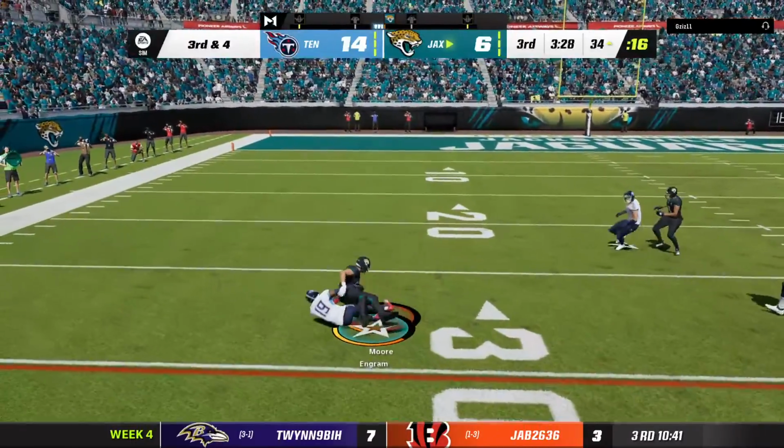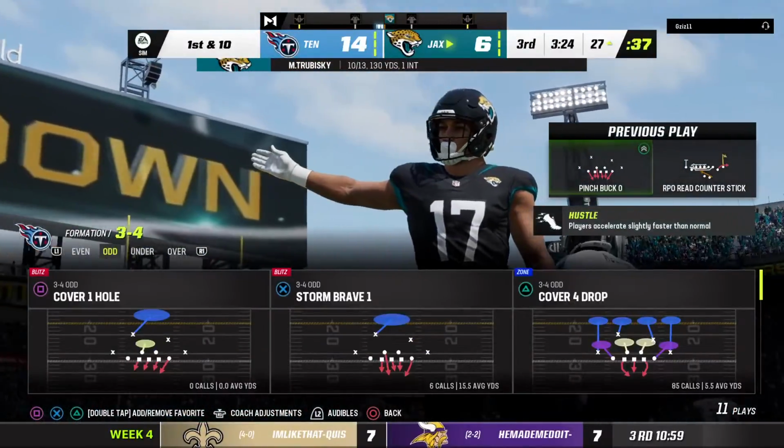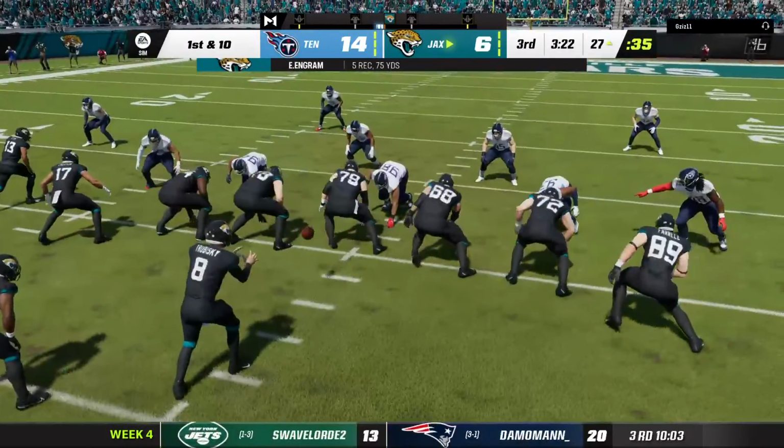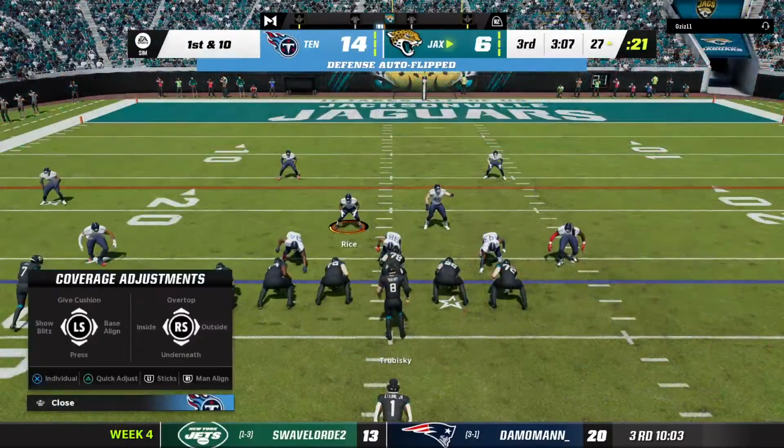He'll complete this to Ingram at tight end. And he is going to have a Jags first down by about 3 yards or so as they wind up getting 7 there on 3rd and 4. 5th catch of the game for him there.